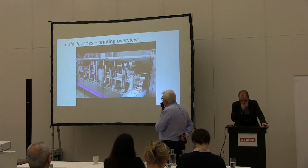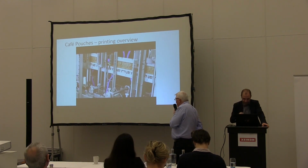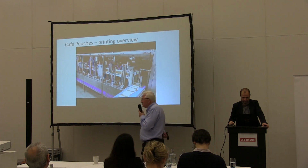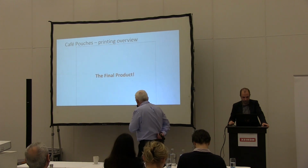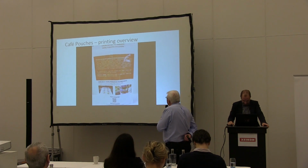You can see the overall length of this machine is only 6 metres long. So we can set up and start getting pouches coming off the line within 30 to 50 metres of material, no longer having to lose up to 1,000 linear metres in setup. The final product, there's the pouch, front and the back.